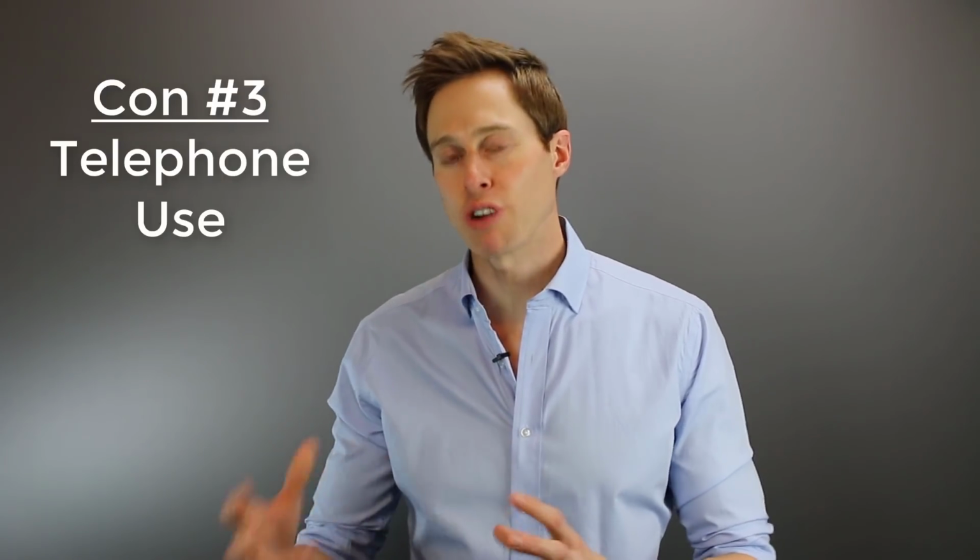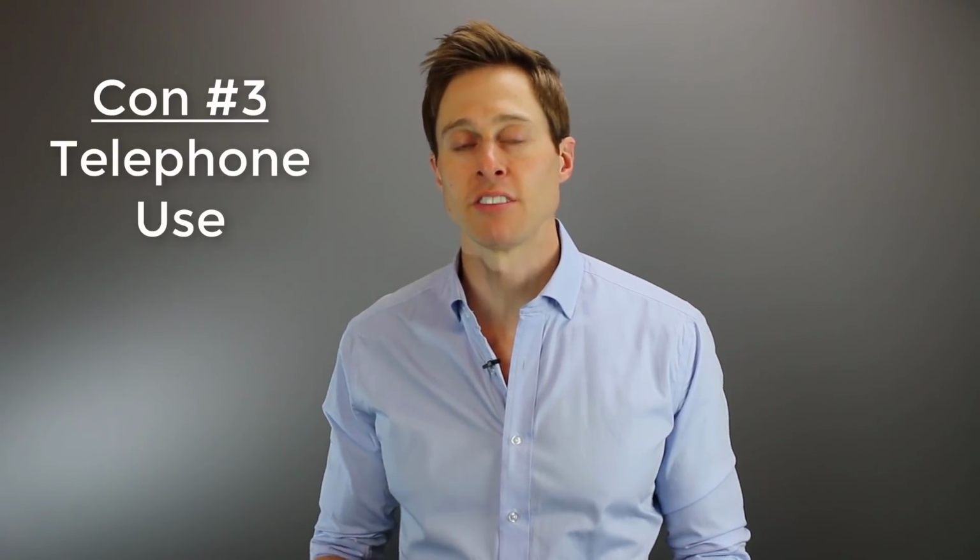Con number 3 is that the telephone can actually be a little bit more tricky or difficult with a behind the ear device if that device doesn't have direct connectivity with your phone. The reason is that when you hold the phone up to the center of your ear, that's not where the microphones are. The microphones are actually on top of your ear. So you might feel like you're holding the phone in a weird way, and that can be a little off-putting in some scenarios. But when you hold the phone up a little bit higher, you still can hear through a behind the ear device as long as you're comfortable doing that.